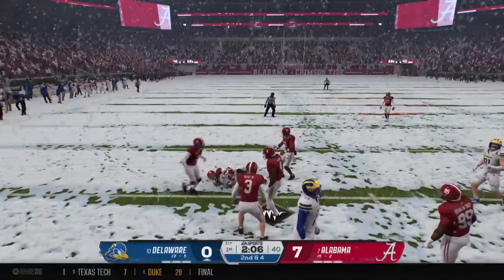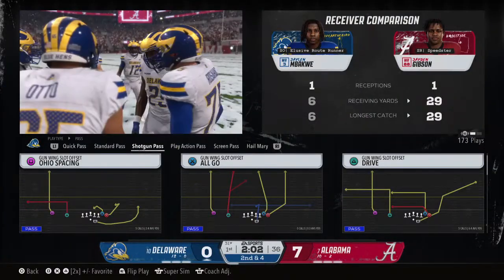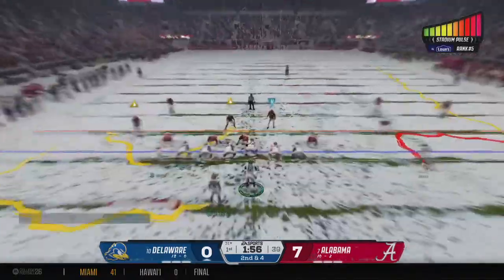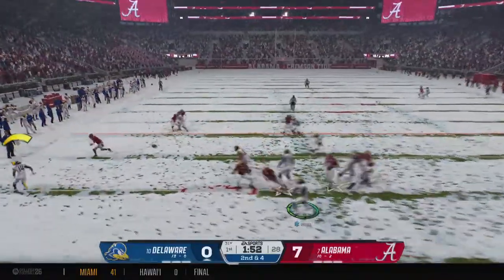The receiver makes the catch. Chris, we're still early in this game, and you can already sense the chemistry between this quarterback and the wide receiver. These two just make it look so easy. Pass caught, second down now. Quarterback drops back. We're going to test the secondary.